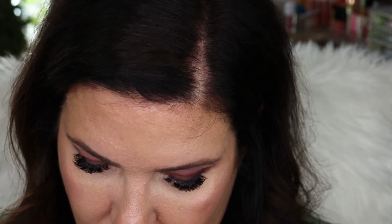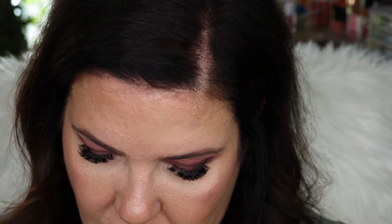I'm going to go in with the metallic copper. That is from the Luxie palette. And that one is going to go closest to my outer corner, my outer V. I'm going to spray it.